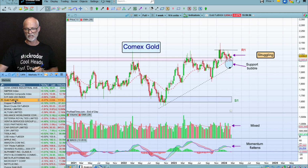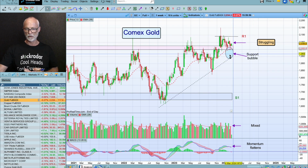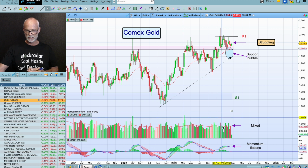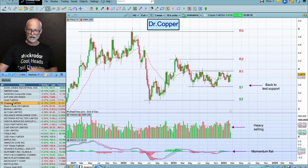Gold, again, not really giving us much, just pottering around there. This is a support bubble here. It's struggling. We're seeing some selling start to come in here. It's flattening off the momentum. So we're pretty neutral on that one at the moment. Copper, again, it's floundering, going nowhere.